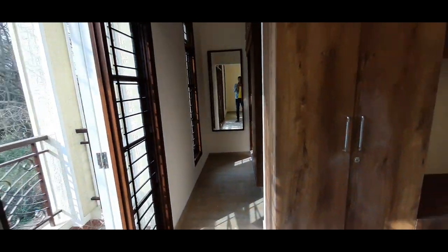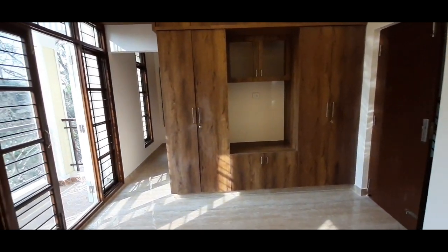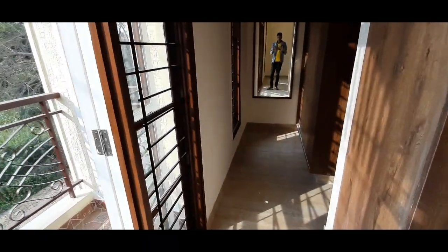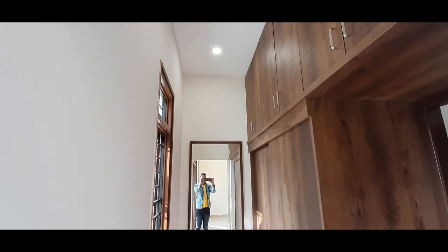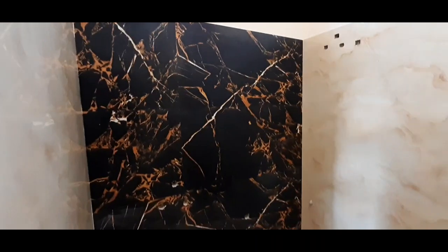So that's a space which I could show you. Let me take you to that space next to the wardrobes. Jahan pe aapko walking wardrobe milega, a separate area for changing clothes. And this is a wardrobe inside. This is a walking wardrobe basically. And this is a toilet. So this is a master bedroom we've entered, and the fourth bedroom of this property.